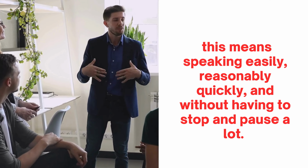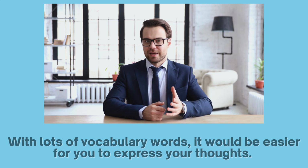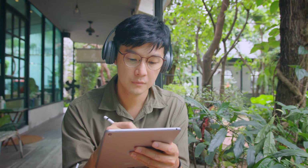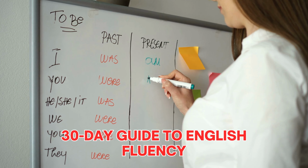When we say fluency in a language, this means speaking easily, reasonably quickly, and without having to stop and pause a lot. With lots of vocabulary words, it would be easier for you to express your thoughts. But if you are at a B1 level and you're not confident with your grammar yet, don't worry, because your brain will figure out the rules as we move in the 30-day guide to English fluency.